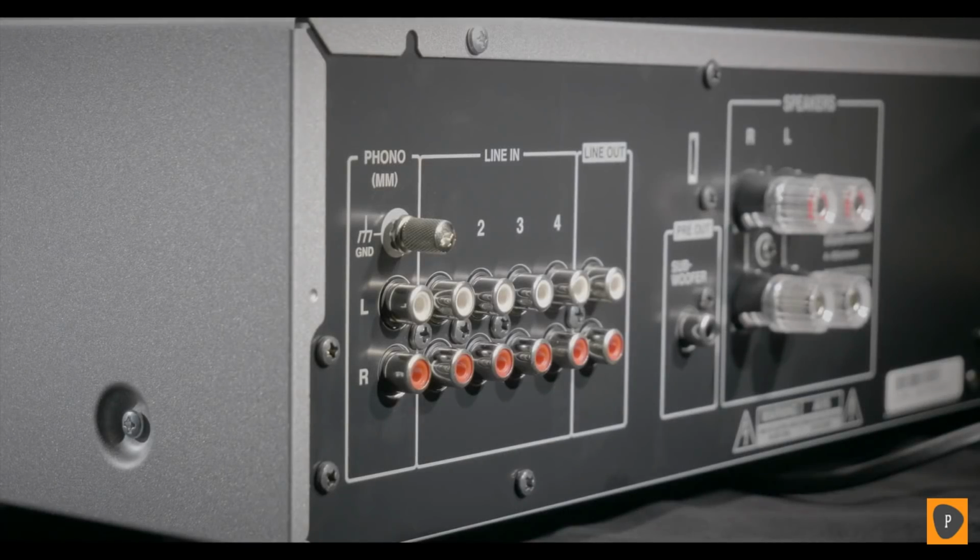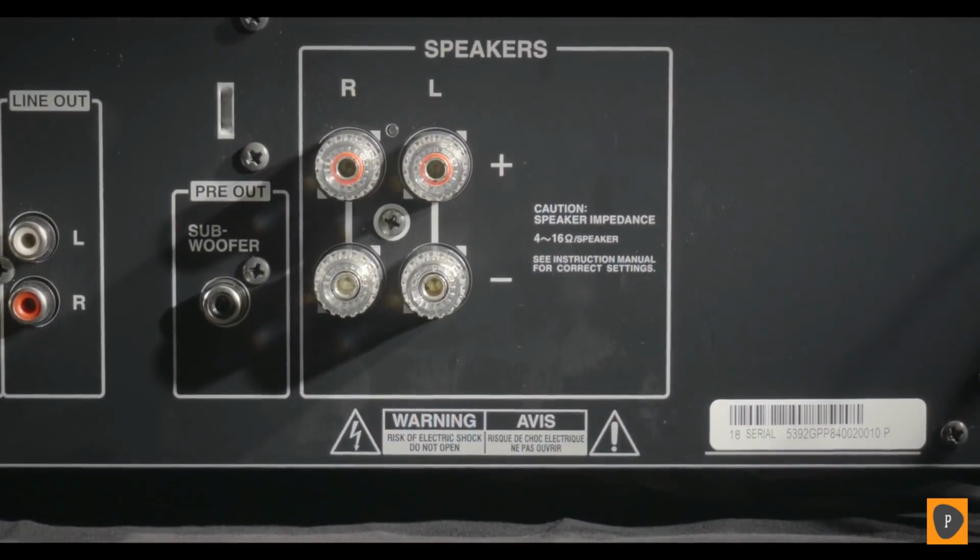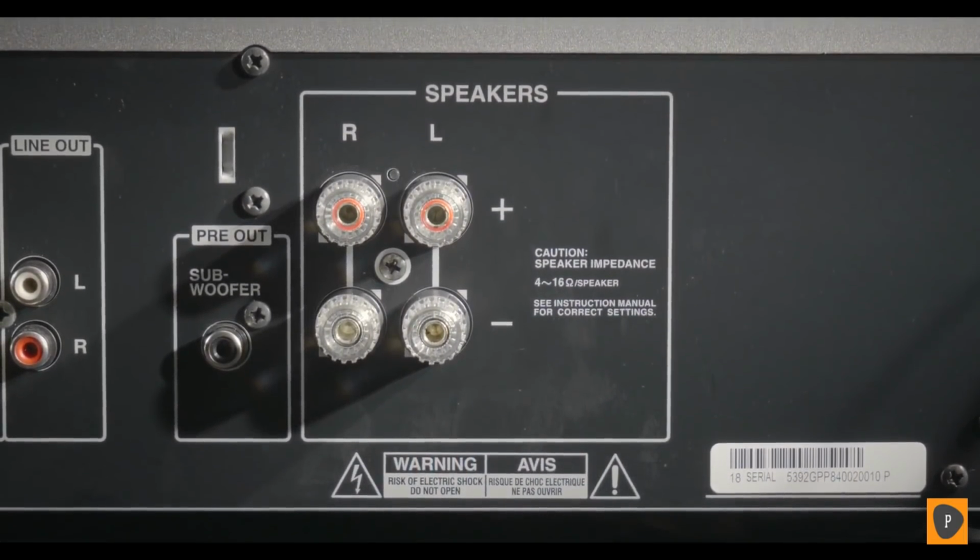Now first up is the dedicated moving magnet phono input. Then we have four line level inputs and a line output. We've also got a pre-out for a subwoofer and our speaker connections for left and right.